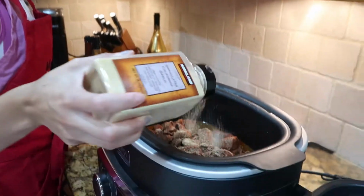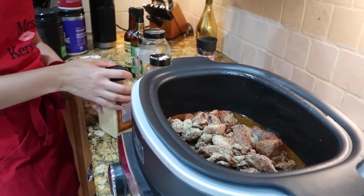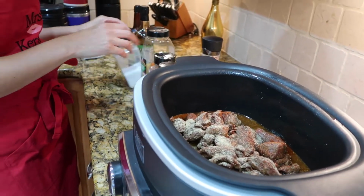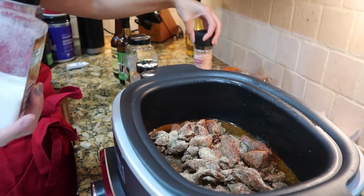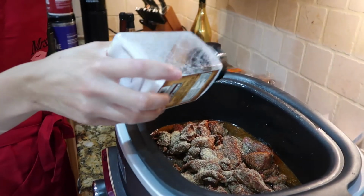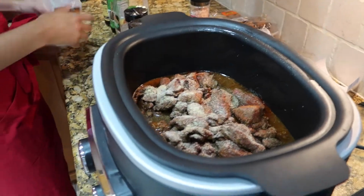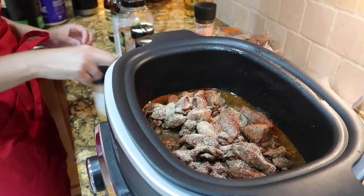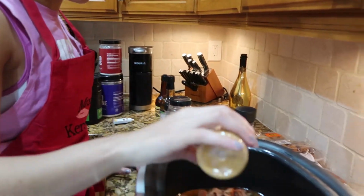Added some garlic. Again, I don't really measure. I know we added the Himalayan salt at the onset. I'm just adding a little bit of sea salt, not too much. And then a little bit of Flavor Gods.